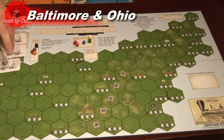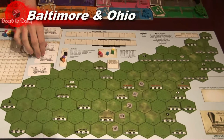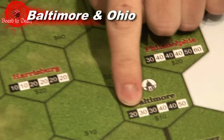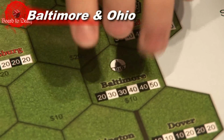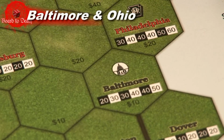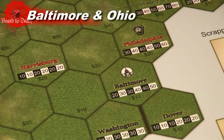So if I had 2 1-value train cards, I could service 2 cities. You determine how much they're worth by the numbers right here. So there are 6 for the 6 different technology levels, 20, 30. Some cities become more valuable, some cities become less.